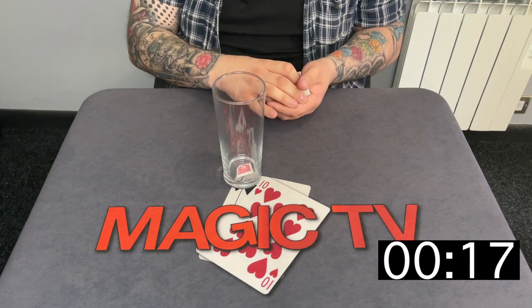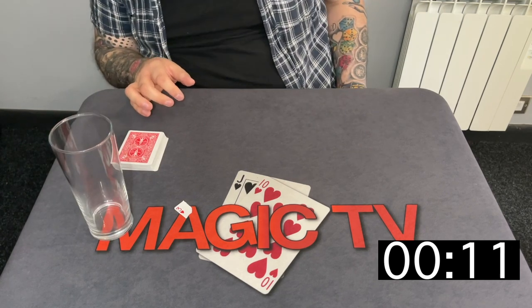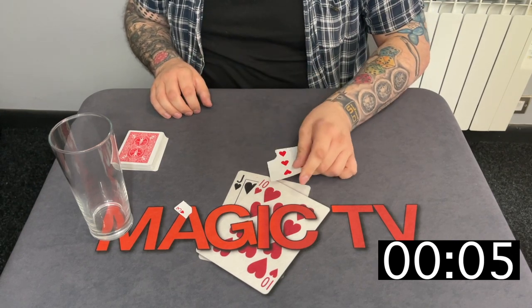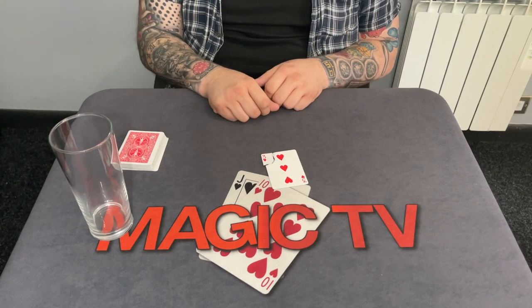Oh, hang on a minute. That can't be right. That's the corner. Hang on, that's the corner that I put in my pocket. Which means if the corner is now there and that's dropped into the glass, in my pocket I actually have the card that was cut in the deck, and the corner matches exactly.